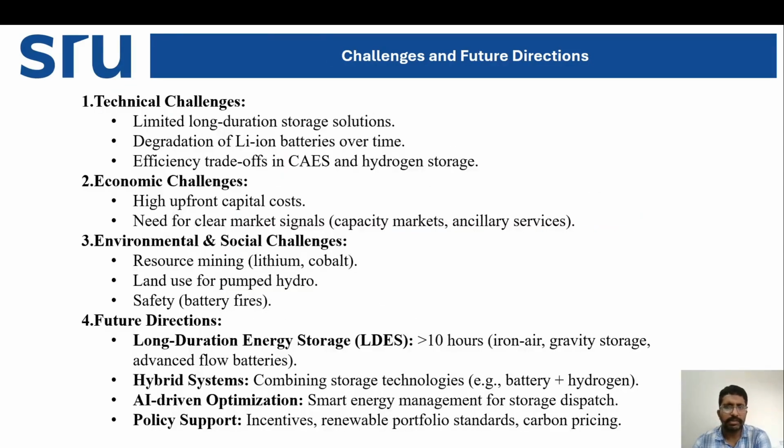So then what are the different challenges? Technical challenges in grid scale energy storage, and the future directions, we will see now. Limited long duration storage solutions are there; most of them are short duration, not suitable for long duration. Then degradation of lithium ion batteries over time, so maintenance is there, and its life will be reduced by multiple charging and discharging cycles. Efficiency of most grid scale options, like hydrogen storage and compressed air based energy storage, is very low.